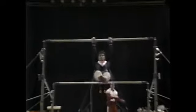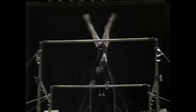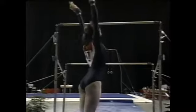Nice release. That's the same release we saw Liz Crandall use. And another move, a front between the bars or a Jaeger flip in combination, 2 releases in a row is a very important element. Good cast to handstand. This is a good exercise. And a pike double. She slung it out a little bit, but she pulled it around and saved the landing.